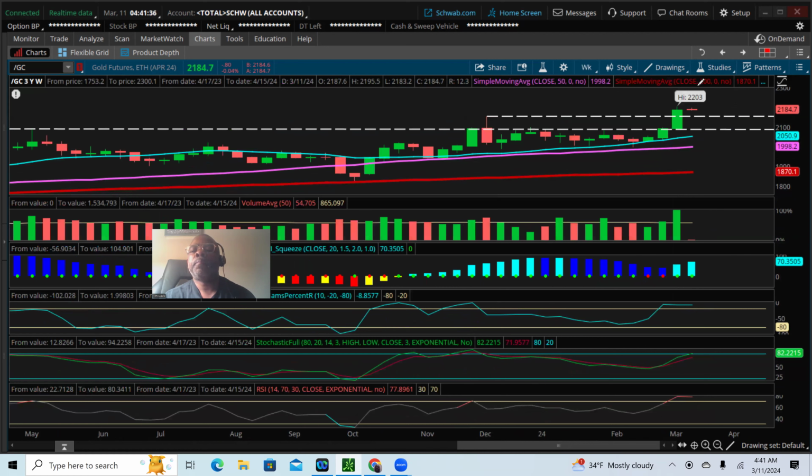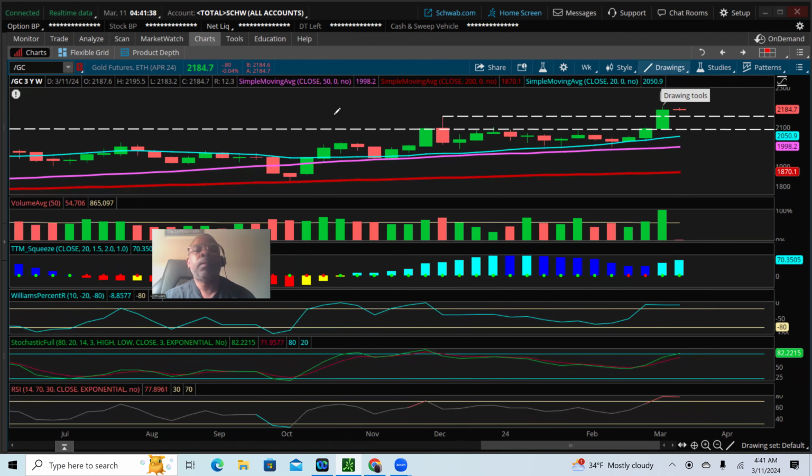Here now, I'm going to point out that, again, we breached above the $2,100 level, which is right down here. Shot above it right here back in December, pulled right back towards that $2,100 level. So this pretty much created a new area of support, which is around 2155. And we broke back above the $2,100 level here towards the end of February, beginning of March.